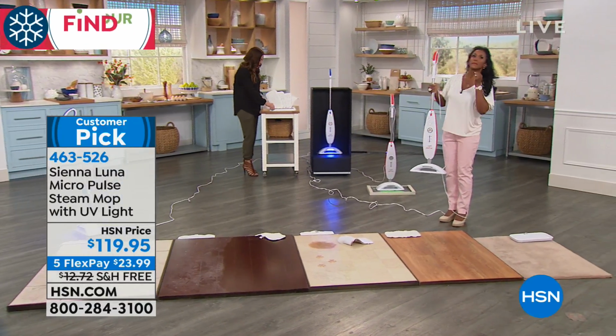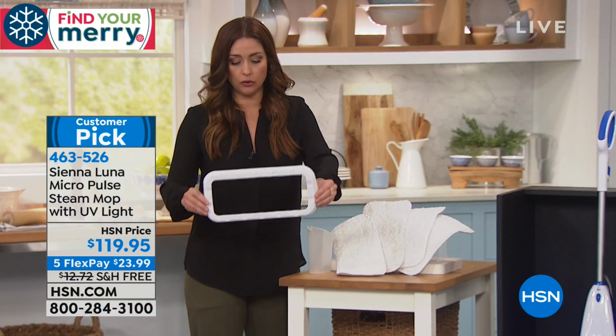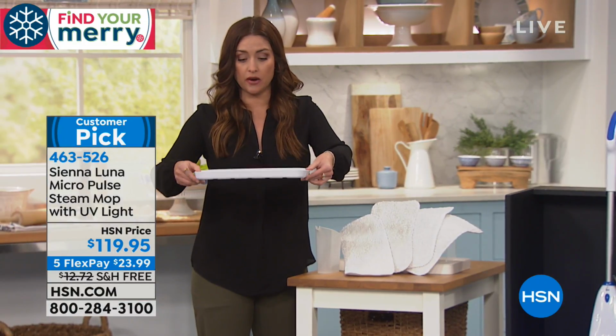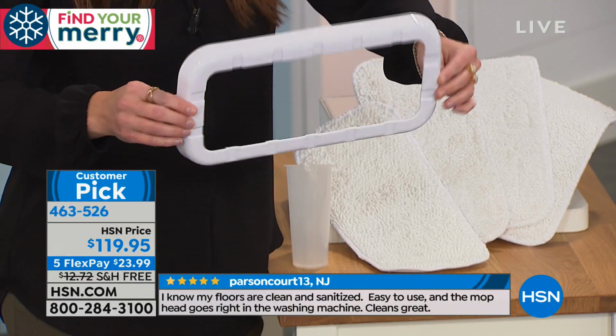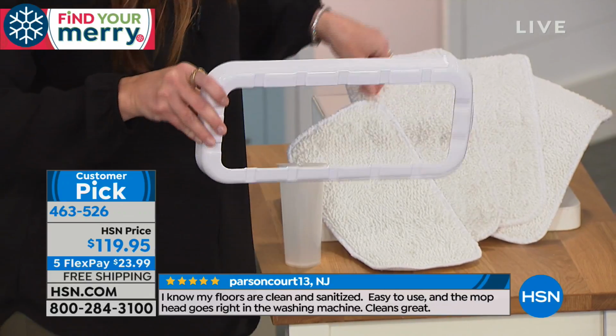Really, really simple. And then I also love, I take this over our area rugs in the middle of the floor, and this is how you can go over the area rugs or a mattress or whatever it may be to help refresh and kill all of the nastiness on those as well.